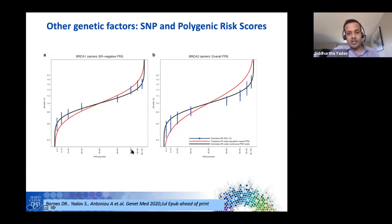Whereas if you are in the 90 to 95% of the PRS, you pretty much modify your baseline BRCA1 risk by almost twofold. So you even increase your BRCA1 risk baseline, that is with the BRCA1 gene, by almost twofold if you carry all of these SNPs. So this is where I think the field is moving next, trying to individualize risk estimation. We are now starting to use things like the polygenic risk score to say, even though you are a BRCA1 or BRCA2 carrier, what truly is your risk and how is it modified by other genetic factors? Is your risk higher than a typical BRCA1 carrier or lower than a typical BRCA1 carrier? And that's where these SNPs can be helpful in understanding that.